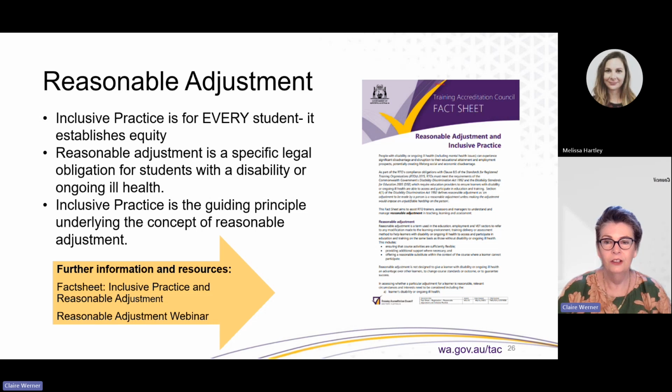Providing assistive technology, so it could be allowing the use of speech to text, text to speech, or magnification software, providing hearing loops, closed captions for audio or video content, alternative keyboards, adaptive mice, ergonomic support. There are many, many things that could be provided in a learning environment.